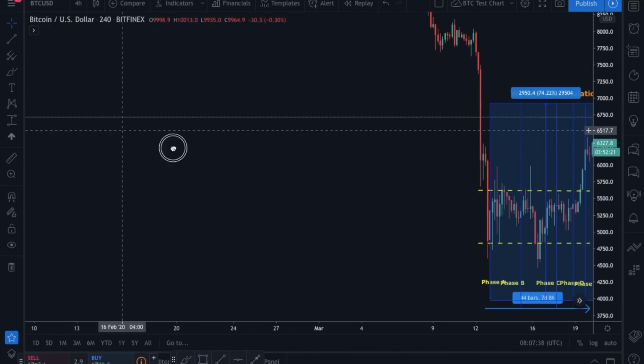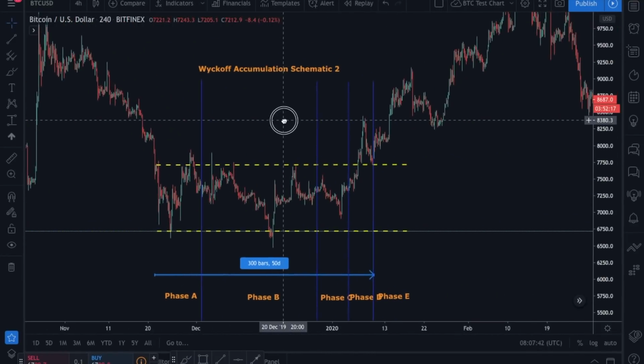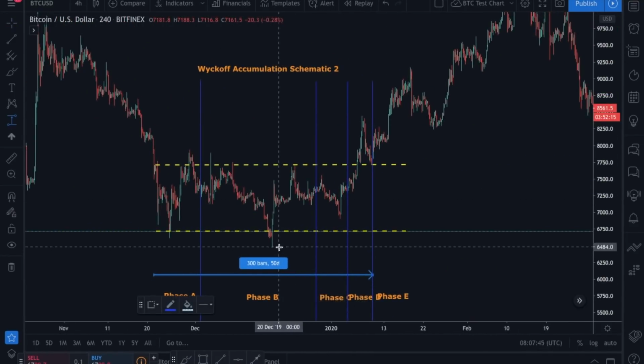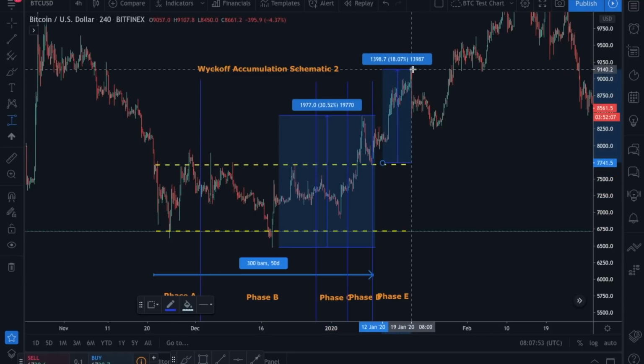And also looking at this similar example from 2019, guys, we can see the price gain from the swing low. Let's take this one right here. We can see 31% price gain. Same here. From this one to this one, we can see the 18% price gain.